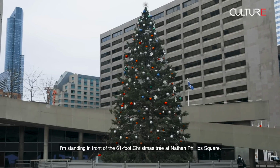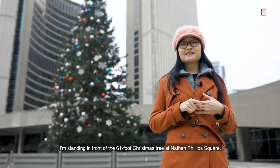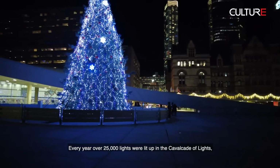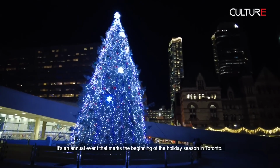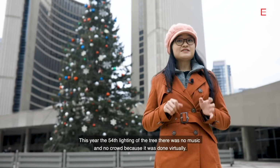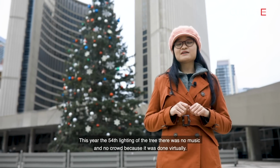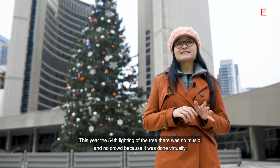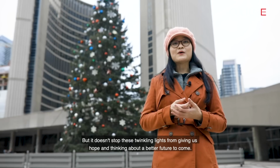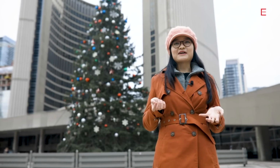Standing in front of the Christmas tree at Nathan Phillips Square, every year over 25,000 lights are lit up in the Cavalcade of Lights. It's an annual event that marks the beginning of the holiday season in Toronto. This year, the 54th lighting of the tree, there was no music and no crowd because it was done virtually. But it doesn't stop these twinkling lights from giving us hope and making us think about a better future to come.